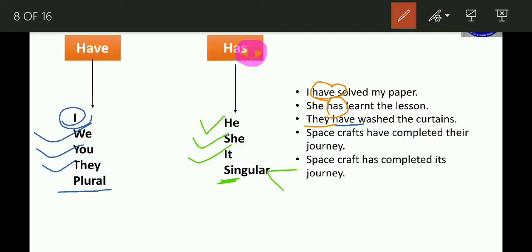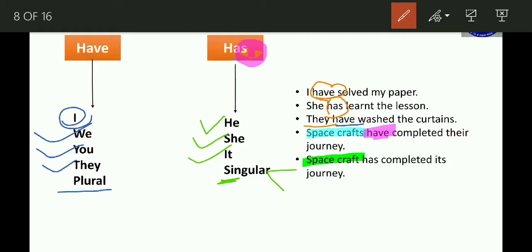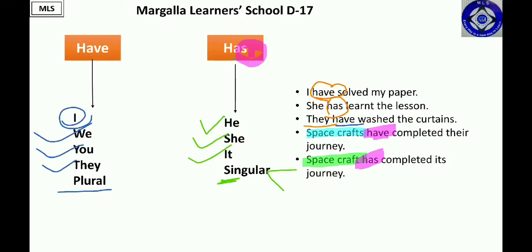Come to the next two sentences and be attentive. Spacecrafts have completed their journey. Look at the subject, spacecrafts. You see, it is plural. So with plural we use have. Come to the next sentence. Spacecraft has completed its journey. Now we see the subject is the same, but spacecraft in this sentence is singular. There is no S with it. It is singular, spacecraft. So with singular we use has. I hope I am clear that with singular we use has, with plural subjects we use have.